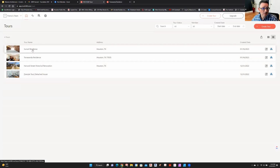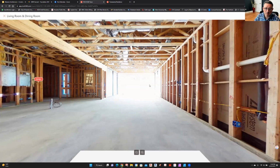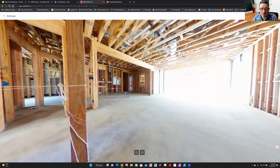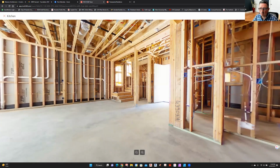So one that's on the construction that we started looking at, we can look at this one here. This is the same one as the one we were looking at earlier, the Sunset Residence. It's the exact same thing. So we looked at it here, and then you can click on it there. And it takes you straight into these spaces as well that you can navigate really seamlessly.